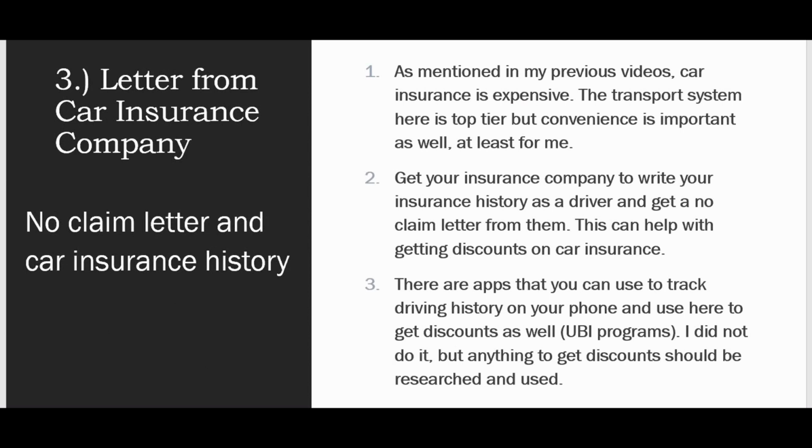Number 3, letter from car insurance company. So when you're ending your insurance back home and you're leaving, you want to ask for your claim letter, and have a letter from them with your insurance history. So as mentioned in previous videos, car insurance is expensive. The transport system is top tier, but convenience is important as well. So it depends on where you're working. It might be easier to take a bus or a train to work. However, if you want to visit various places around Ontario, not everywhere is accessible via bus and train. And even if it is, it might have a lengthy delay.